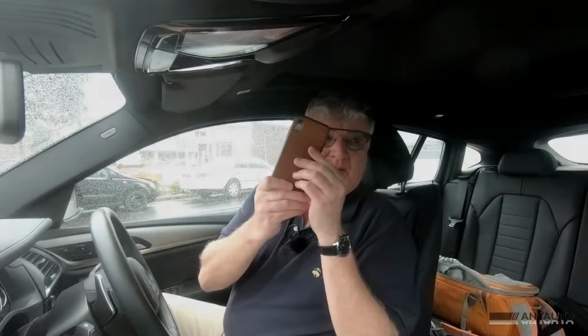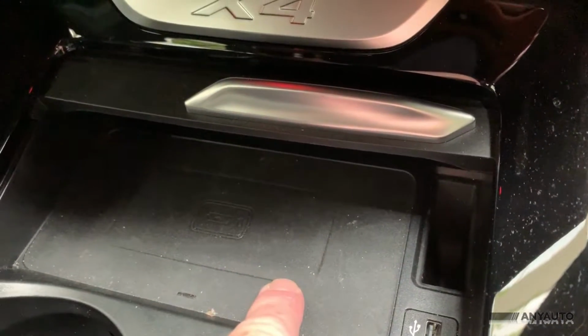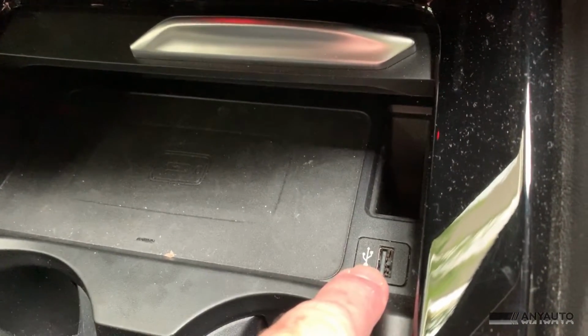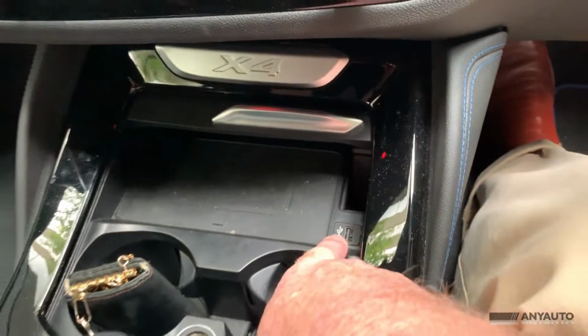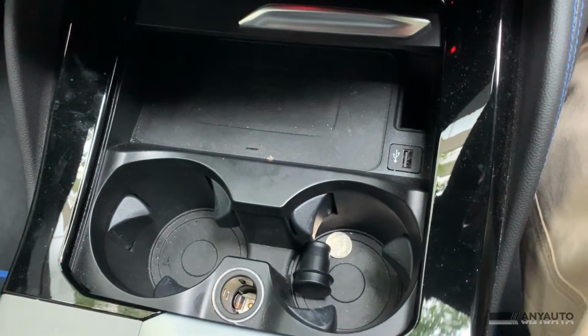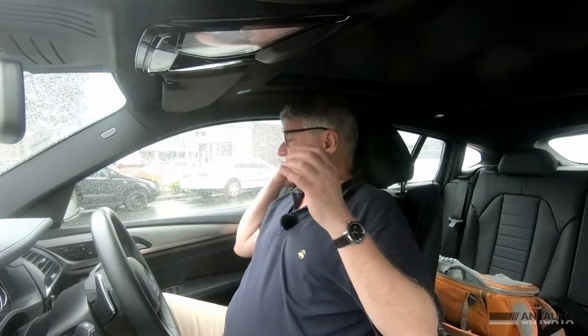Oh, by the way, my phone goes into the wireless charger. There is only one problem I've got with that, because here where the cup holders are and the 12-volt outlet is also a USB port that's facing directly up. Can you imagine spilling a cup of coffee in that? Anyway, let's get on with it.